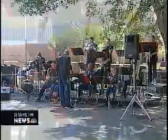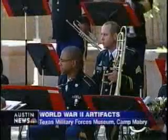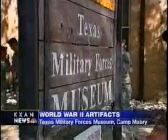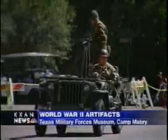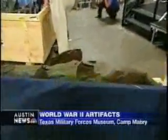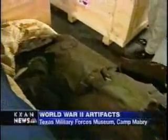Well, they made history, and they're now in Central Texas. World War II veterans who took part in a daring rescue mission in the mountains of France in 1944 have gathered at the Texas Military Forces Museum at Camp Mabry. They're there to share memories and view newly recovered artifacts from the 8-day battle.